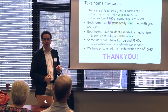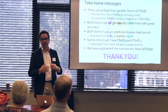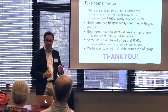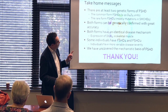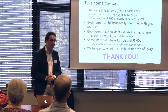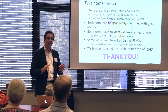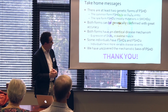Both forms, also important, have an identical disease mechanism. They converge at this point where this protein is being produced because the repeat structure moves to this open part of the spring. So if we find a medicine for one, we probably also have one for the other disease. Some individuals have FSHD1 and FSHD2. This leads to a much more severe course of the disease, much earlier onset, much more rapid progression. But it also tells us how we need to think about this variation within families and between families.